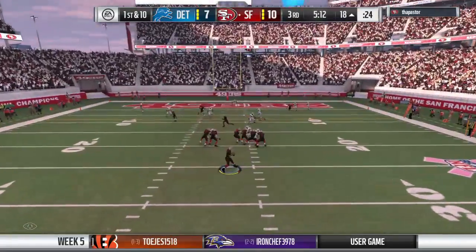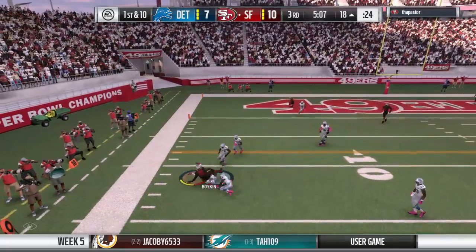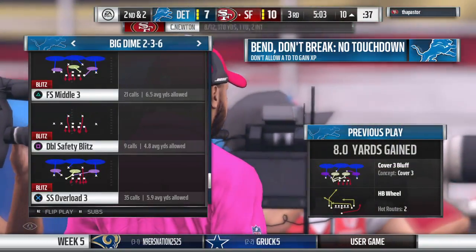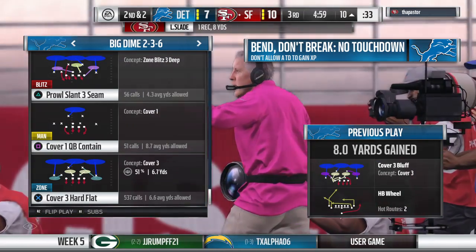Now following the interception, here's Newton. Throwing left side here, and it's complete. And able to break one tackle, but then quickly brought down. But a nice little gain. It'll be a gain of 8 yards, and that'll make it a second down.